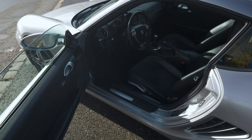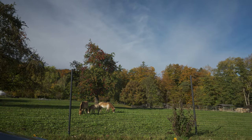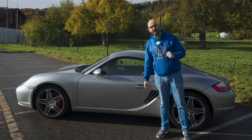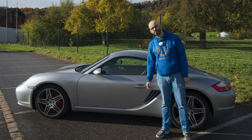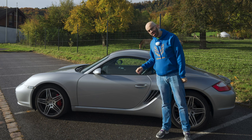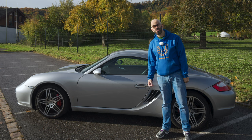It has nothing. Also, there are donkeys back here. Donkey, hello. But now I already hear you screaming, IMS, the intermediate shaft bearing, which is a bearing in the engine that's known to fail and cause catastrophic engine failure. Yes, this car has an IMS, but this car has an uprated IMS from the factory.